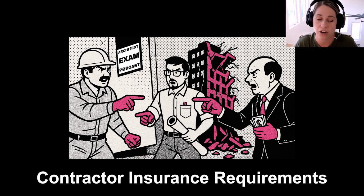There's a higher risk involved. So their policies have much higher limits, much larger policies because of that risk. And because of that, they also have workers' compensation. It's absolutely crucial, especially on construction sites, because construction sites are dangerous and injuries happen. So this is a big policy for contractors and construction companies again.